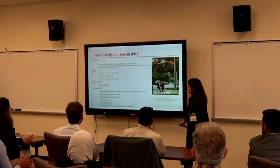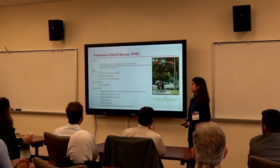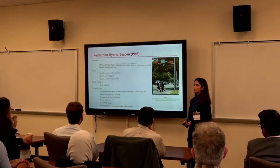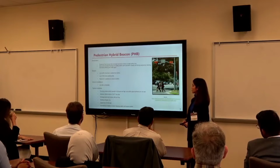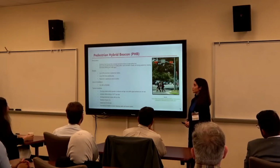The results of different studies showed that this countermeasure will result in up to 69% reduction in pedestrian crashes, and also it will cause up to 96% driver yielding rate and a decrease in pedestrian and vehicle conflicts.